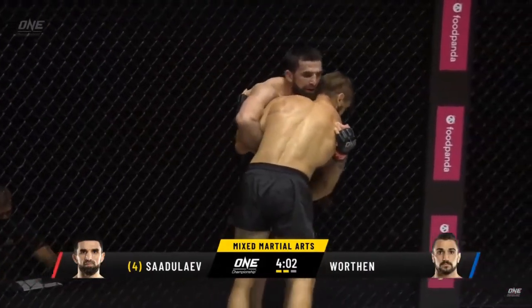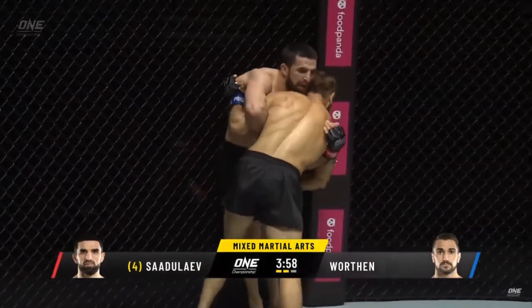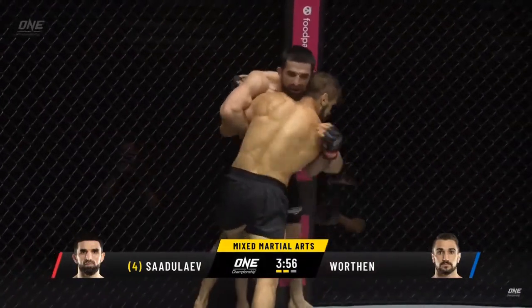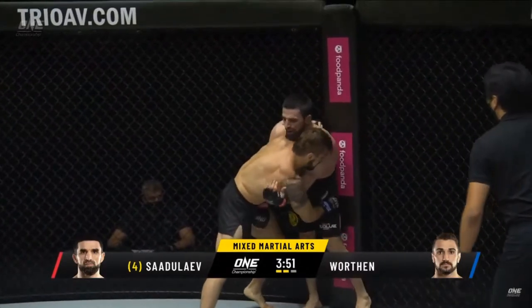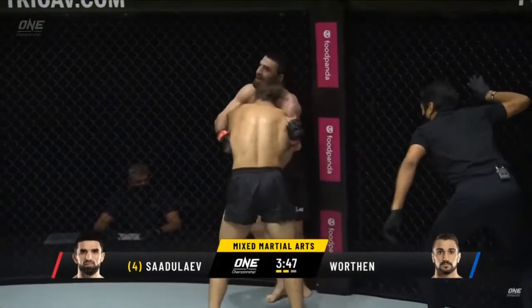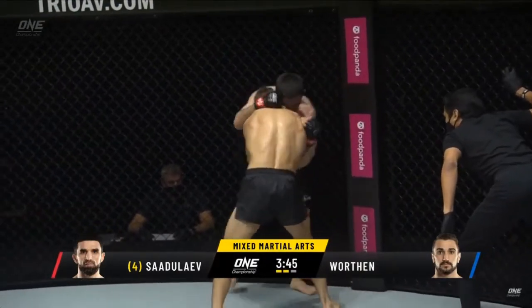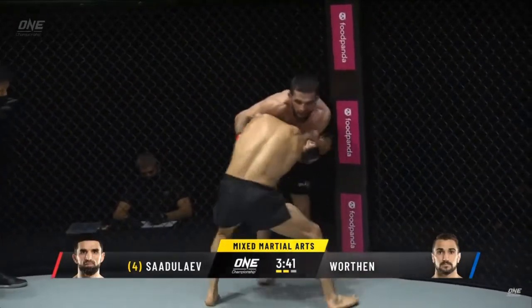Watch the groin. The athletes between Saddulaev and the champion, Bibiano Fernandez, are Kevin Belingon, Shoko Sato, and John Lineker. Where would Worthen find himself if he can beat the man in front of him today? Well, so far, he's making a good fist of it. There you go. Works the body with right and left hand.